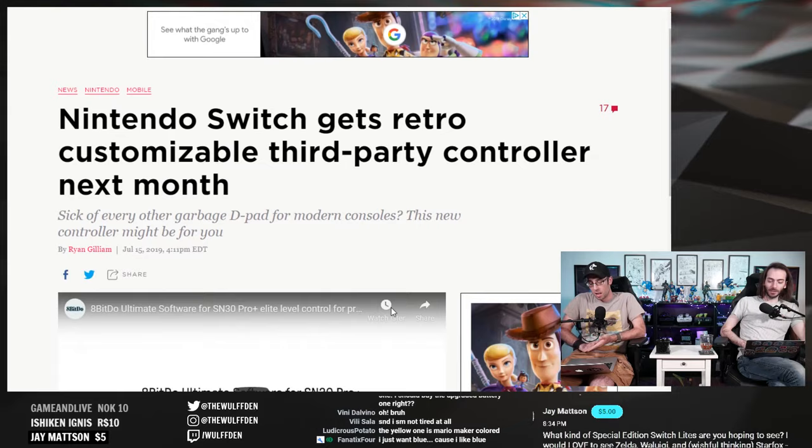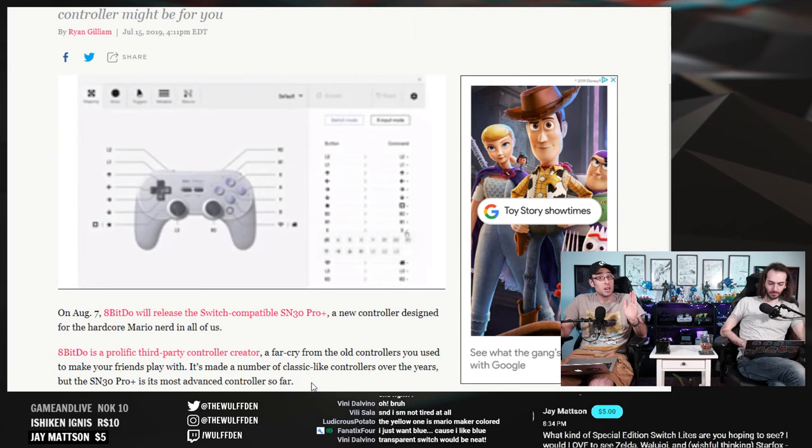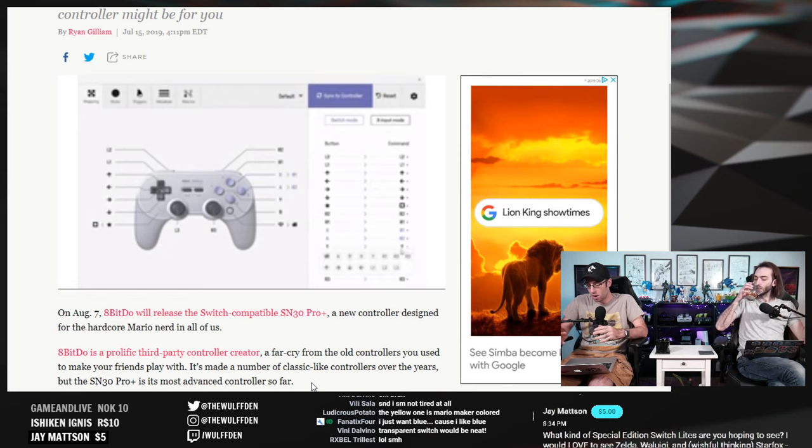Nintendo Switch gets retro customizable third-party controller next month. On August 7th, 8-Bit Do will release the Switch-compatible SN30 Pro Plus, a new controller designed for the hardcore Mario nerd in all of us. Ooh, there's button mapping. 8-Bit Do is a prolific third-party controller creator, a far cry from the old controller, and so on.